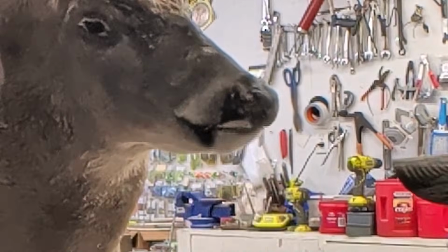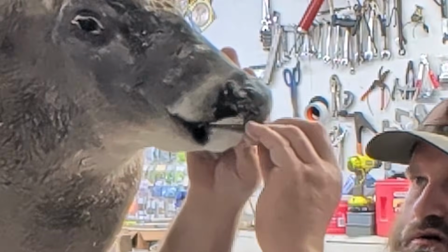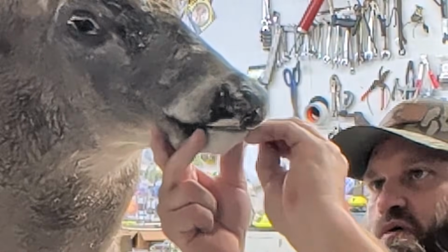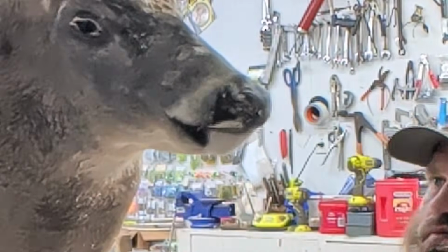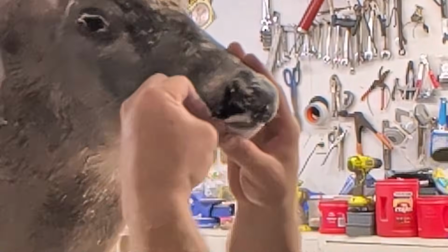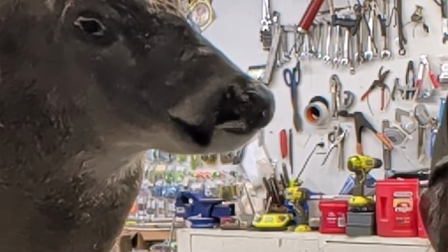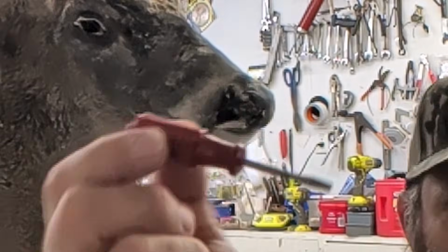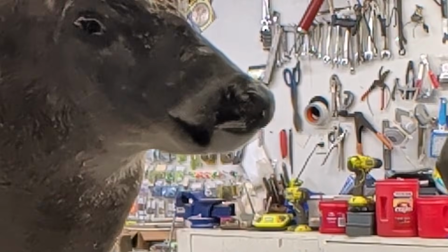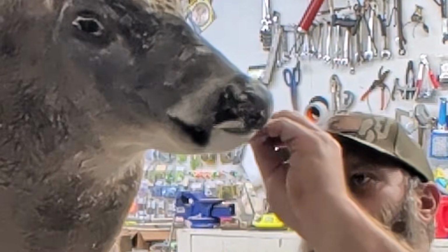And then, doing taxidermy work and stuff like this, you find the weirdest tools that you'll use for jobs like this. They make modeling tools and all kinds of stuff, and of course they want to sell them, but I've figured out some of my best tools are screwdrivers and stuff. I use this little screwdriver right here for pushing these pins in place. It just works great. One of my favorite little tools that I can't live without doing taxidermy work.